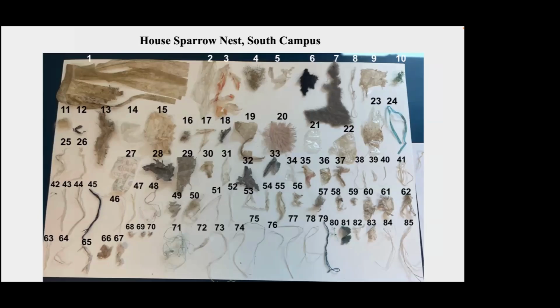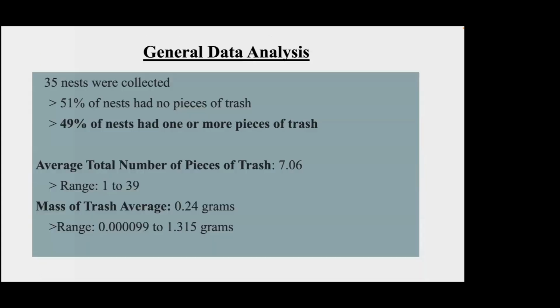Well, you mentioned in terms of grams, 24 grams. But in relation to the whole mass of a nest, what does that represent? For example, here, the house sparrows, was half of the nest plastic or what? Compared to the proportion of the nest, the highest percentage, I believe, was 4% of the nest. That was trash for the house sparrow. Everything else was mostly below 1%.